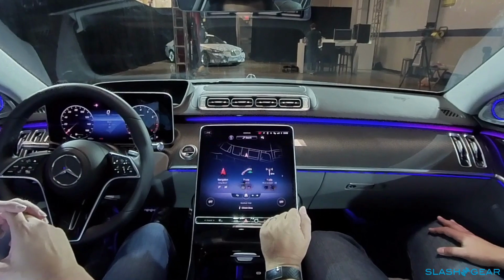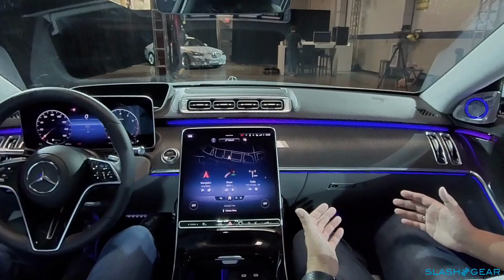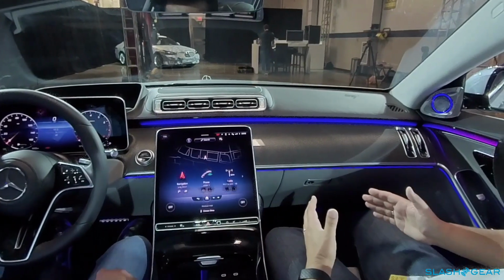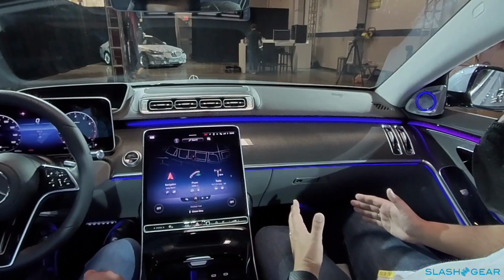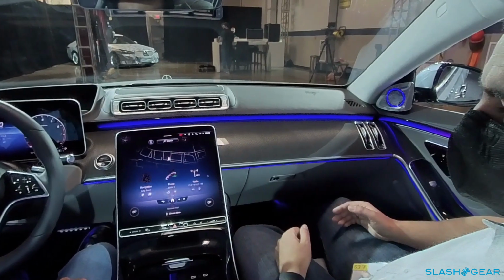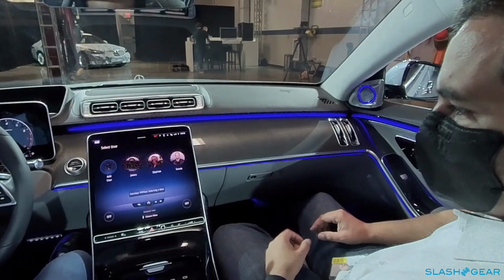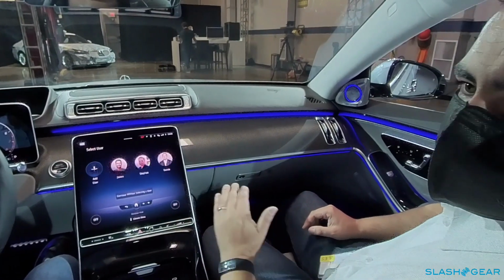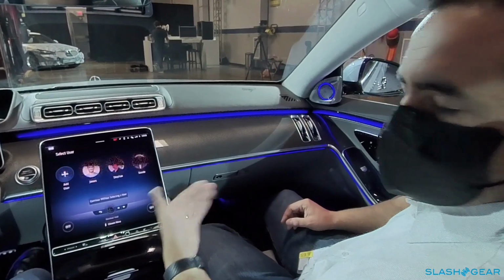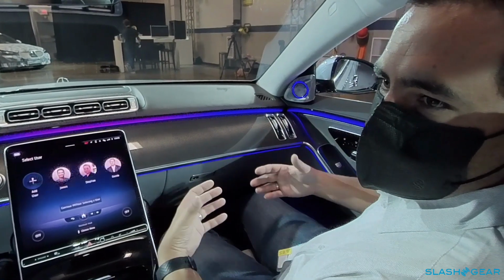Okay, but let's start with going into the car. Sure. So what are the big differences between the previous MBUX and this brand new MBUX system? So you can have up to 7 profiles set up in this vehicle. You can click here on this empty profile spot. This is the overview of the profiles set up in this vehicle. For example, we select my own profile I created earlier, and then everything will load based on my preferred settings.